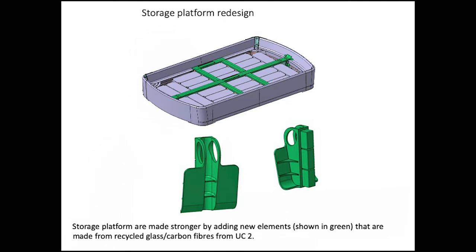This is another thing that we are redesigning. And this is the storage platform redesign. We have made it stronger by adding new elements that are shown in green, and those new elements are actually made from recycled composites that would have otherwise gone into landfill.